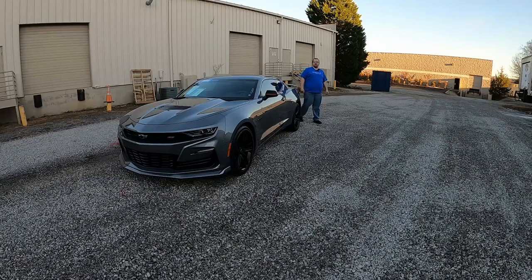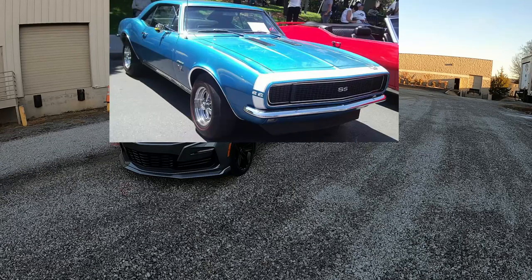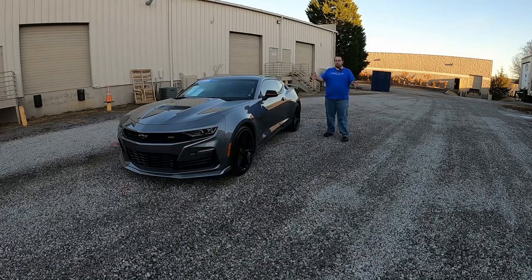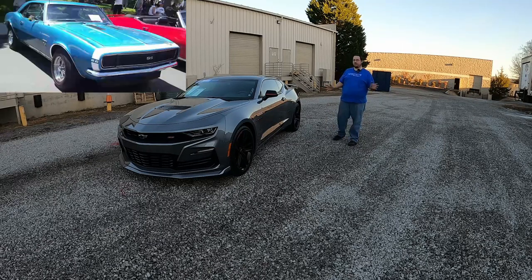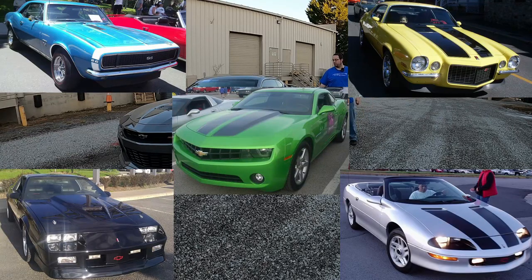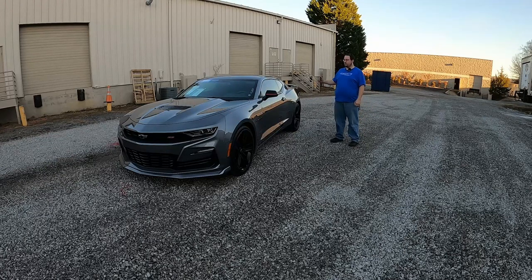In 1966, for the 67 model year, Chevrolet released its Camaro muscle car. Main competitors, of course, being the Ford Mustang and Dodge Challenger. And from day one, it was a pretty awesome car. Great looking, fun to drive, very iconic American muscle car. Fast forward several generations, many design changes and bigger engines and more and more power. And we land here, the 2022 Chevy Camaro 1SS.